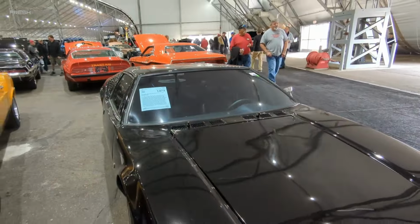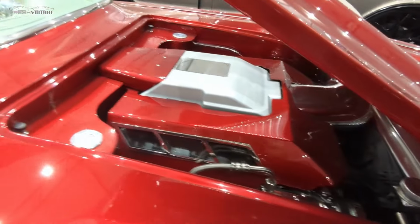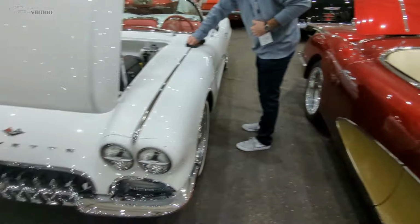Here's an awesome Smokey and the Bandit mobile, so to speak. And the crazy thing is, folks, I saw at least two more of these already here at the auction. I'm not kidding. Same thing here, two immaculate Corvettes. Look at the paint job here. Check out the engine bay. It's a '58. Let me show you the sticker here. Beautiful white paint job here.